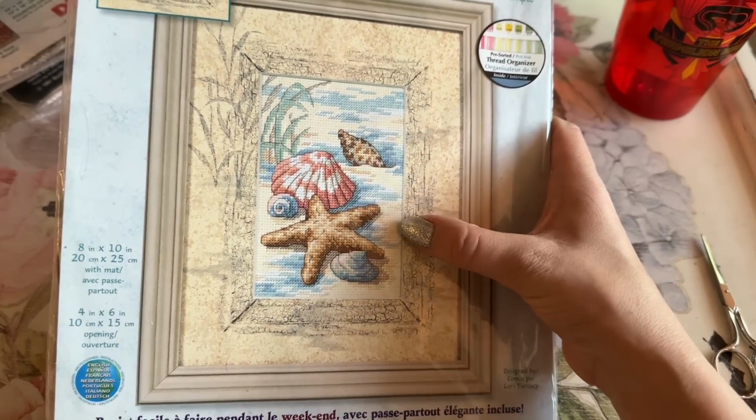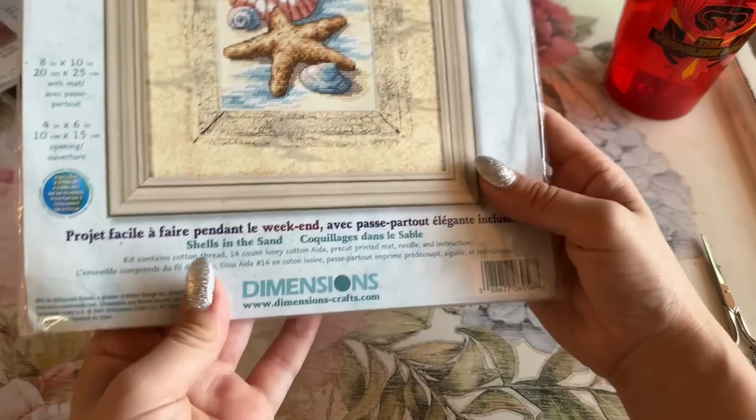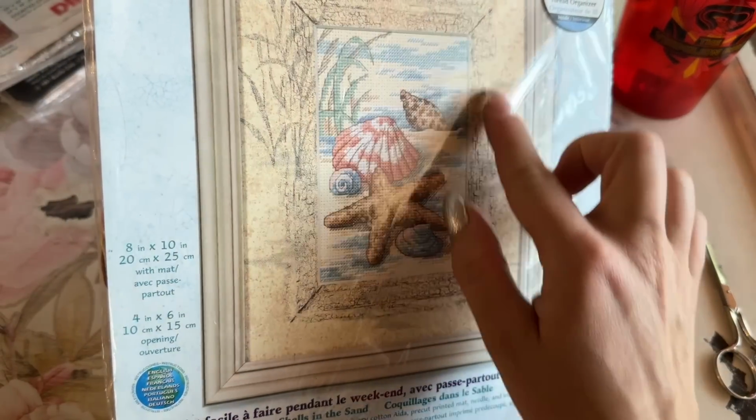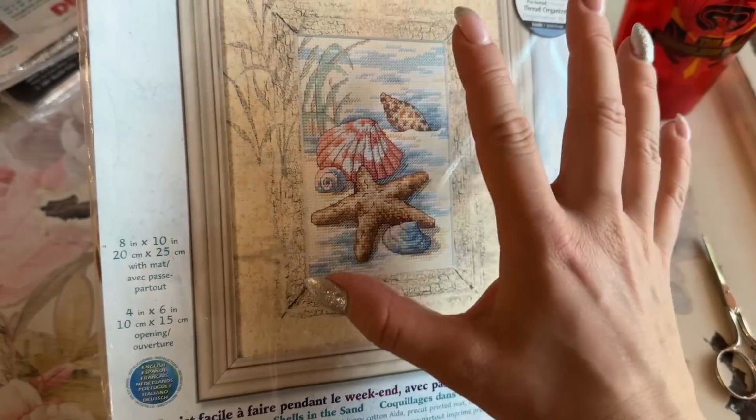but I do need to match the count. So if it's 14, I do need to use 28. So, you know, the project will fit perfectly in that cut.